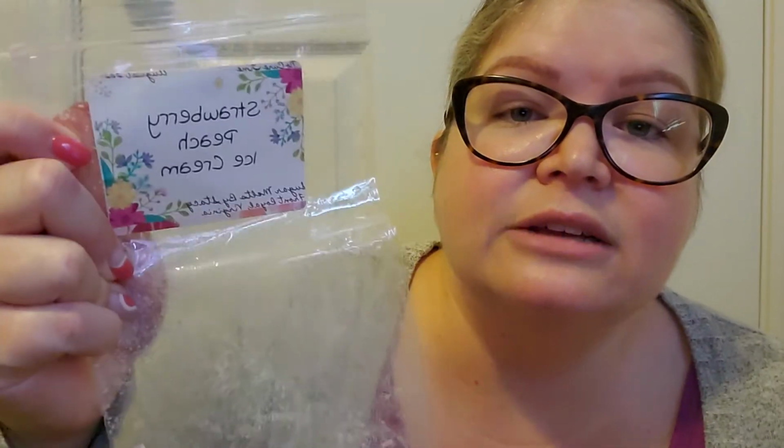Next is Sugar Melts by Stacy, Strawberry Peach Ice Cream. Now, this one was from August. I only have a few. I've only ordered from Stacy a few times, and I'm honest, I'm not sure how I feel about her scents yet. And when I found Stacy, it was back in the summer when she was doing her peach ice cream, watermelon cake pre-order.